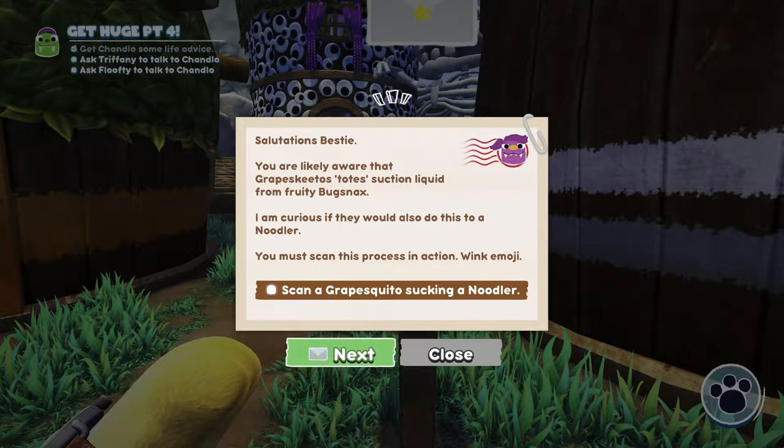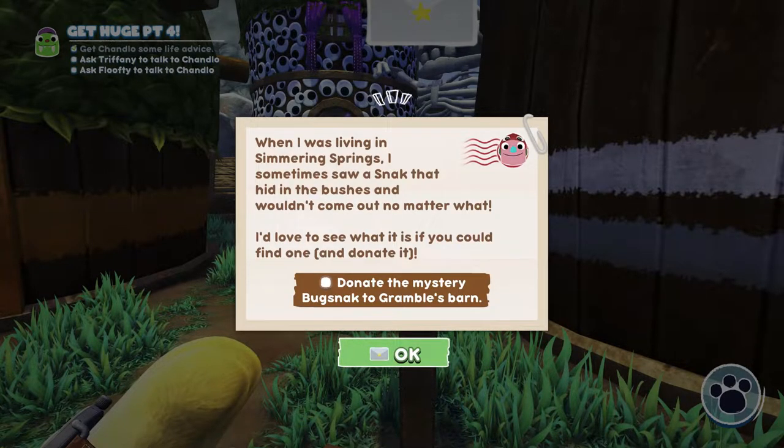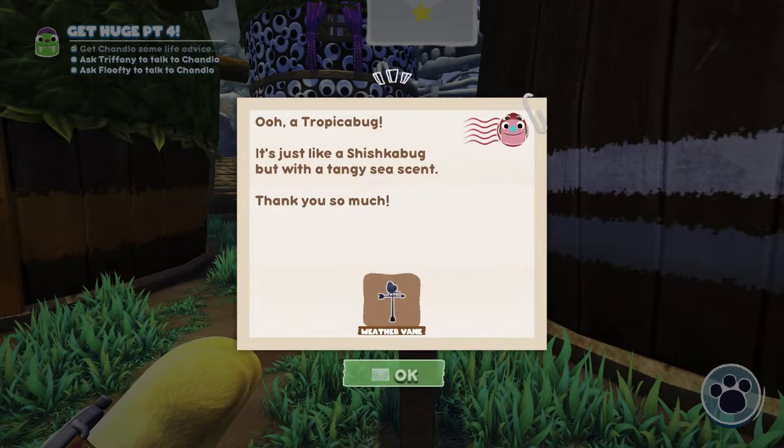You are likely aware that grape Skeetos totes suction liquid from fruity bug snacks. I'm curious if they would also do this to a Noodler. You must scan this process in action. Wink emoji. What the fuck? When I was living in the Simmering Springs, I sometimes saw a snack that hid in bushes and wouldn't come out no matter what. I'd love to see what it is if you could find one and donate it. Oh, a tropic bug is just like a shish-kebab, but with a tangy sea scent. Thank you so much. I think that's what we're supposed to donate.